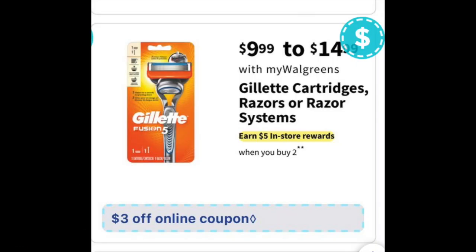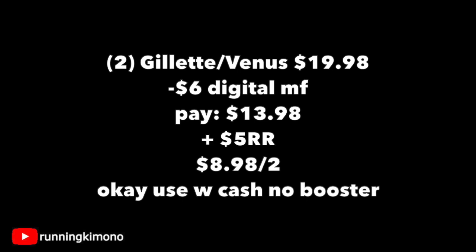Now, this one's kind of interesting. It says $9.99, and usually when Gillette is part of this promotion, Venus is as well. So grabbing 2 of these razors, it's obviously going to be more than $9.99, but we're going to look for the cheapest on Sunday. But 2 of them for $19.98, subtracting a $3 off for each, you're going to pay $13.98 for the 2, and then get back a $5 register reward, making it $8.98 for the 2, like $4.50 per razor. And it is okay to use Walgreens cash if you're doing this deal with no booster.